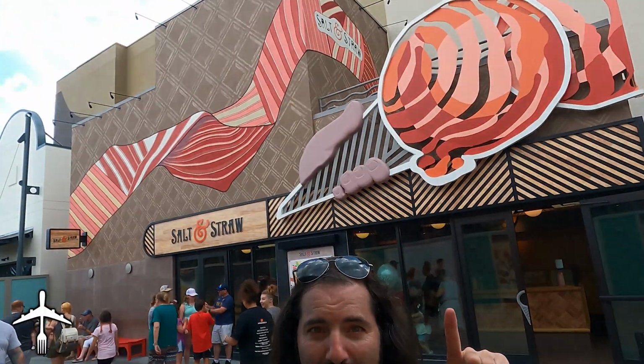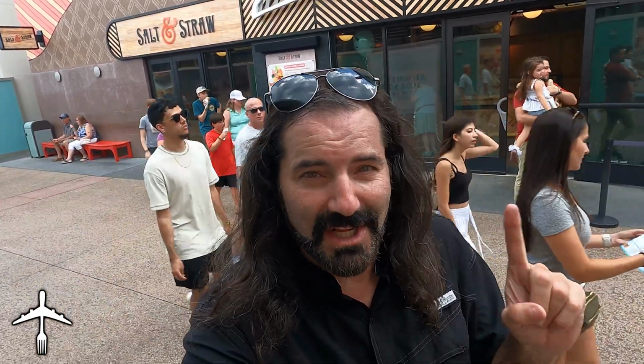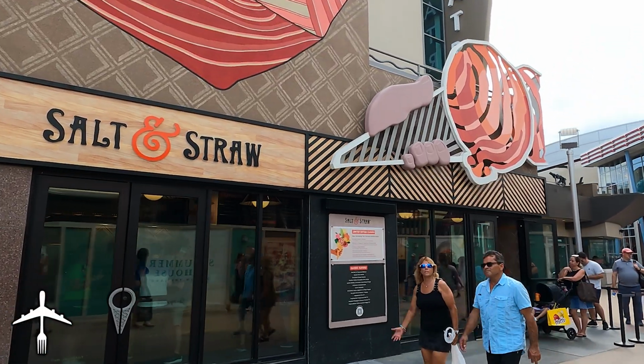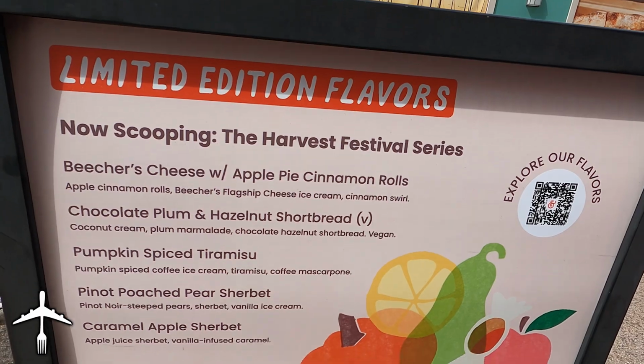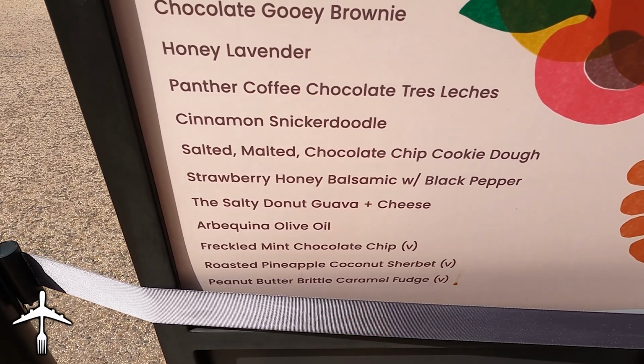So this place right behind me is the Salt and Straw. This is one of the ice cream places that you're gonna find here in Disney Springs, but this place in particular has some pretty unique and kind of interesting ice cream flavors. Look at this, Pinot Poached Pear Sherbet. Features cheese with apple pie cinnamon rolls. And then down here, look at this, salty donut guava and cheese ice cream.